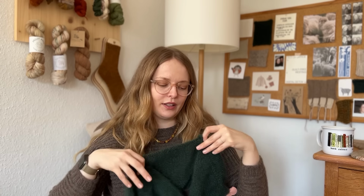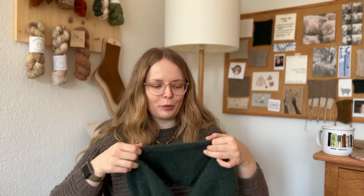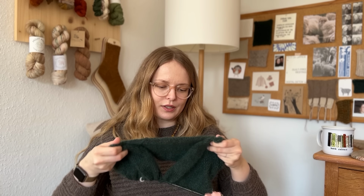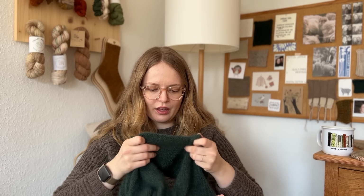This is the Cumulus blouse that I am knitting as part of our Cumulus mini KAL over on Discord. It's going really well. We're over 200 people there already. It's really nice. I'm just catching up with everyone else's progress, and there were some mistakes or things that we were able to help each other out with.